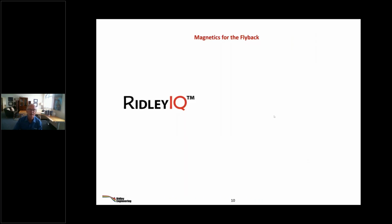And the term we have for our automated designer is Ridley IQ. There's nothing artificial about it. It's high intelligence that's gone in here. It's 40 years experience from me, another 40 from John, another 40 from Art, and just looking at the industry over the years, we can design things in a much better way, I think. So we've got this high-level designer now in RidleyWorks. It takes all the hooks that were in there before and says, okay, let's automate this process for you.